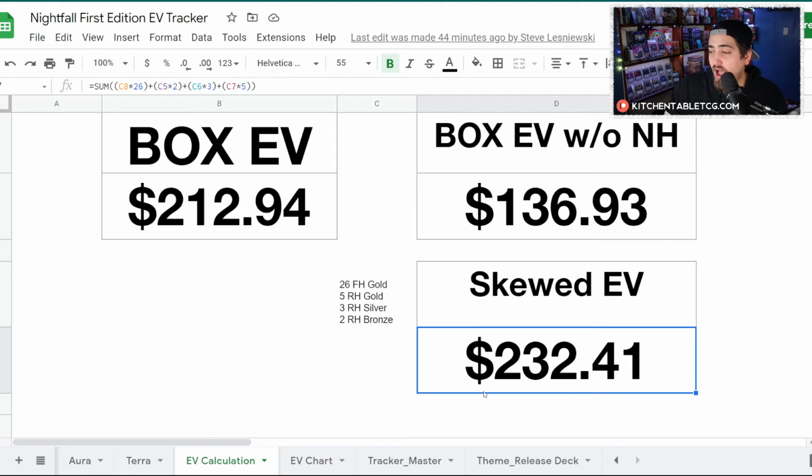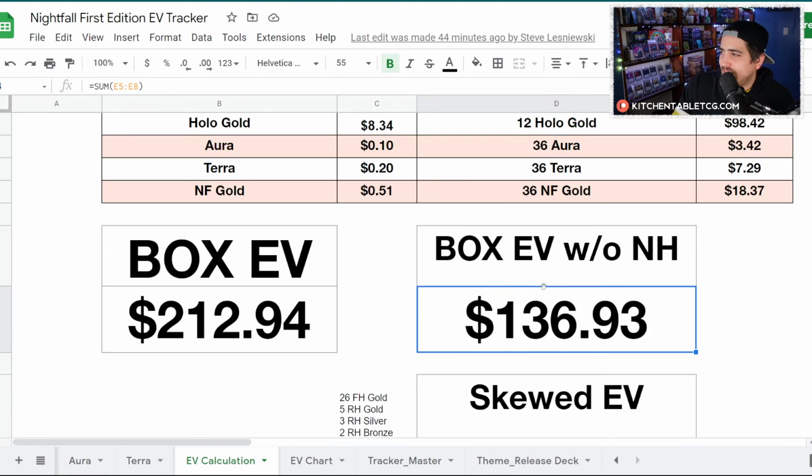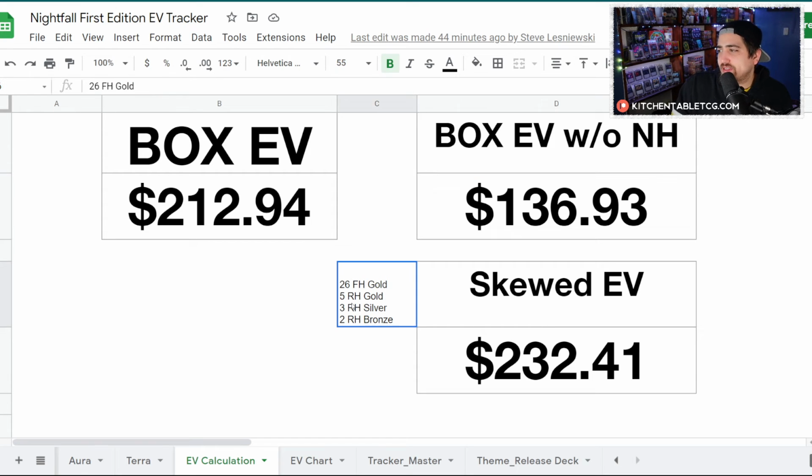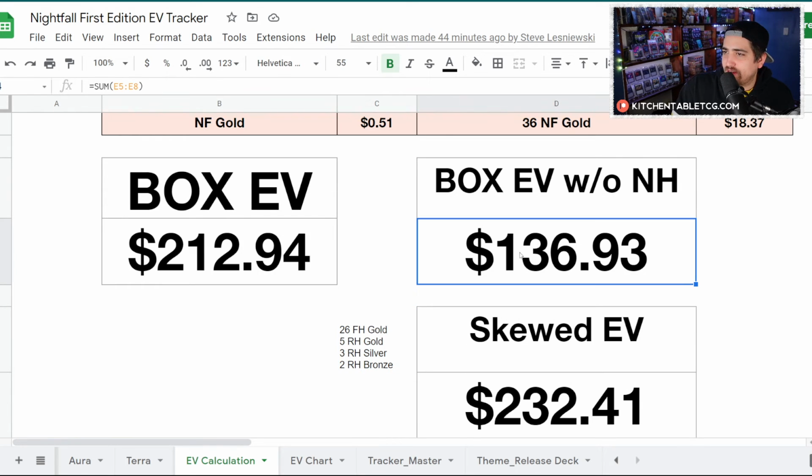So for the cost of a box right now, you could basically just open up boxes and shoot for the Old Scratch, put the singles up, and slowly sell them and get your money back. You'd be paying fees and stuff like that, but interesting to see that. I would assume somewhere in the middle here, maybe at like 200, 210 is a healthier price point. But it's interesting to see the skewed Eevee versus the regular Eevee.